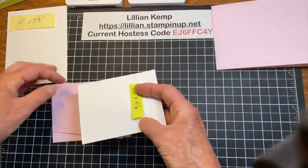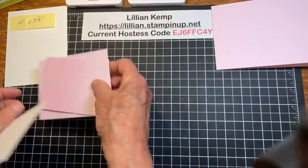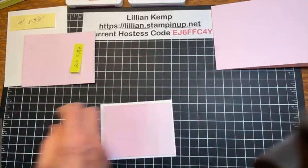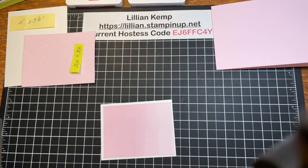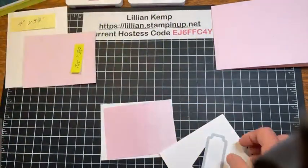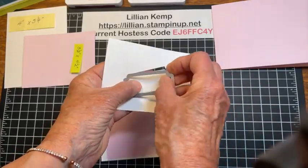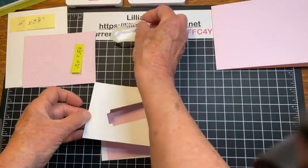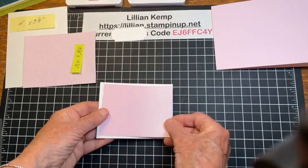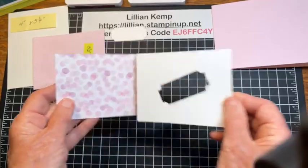So we're going to take these little labels off. So first off, this designer paper is going to go on here, and I'm just going to substitute that out because I want to have the label. And so I took this label right from the Daisies dies, and no one's going to know that I stole that label out of there. So we are going to now put this onto here and then onto here. So let's just do that.